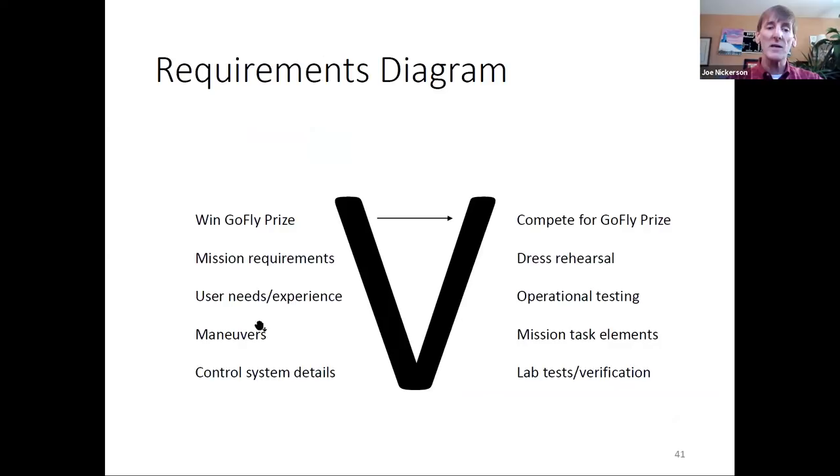And then you get down to the lowest level requirements. They could be structural details. They could be control characteristics. And then the way of testing that is for each system, building up some knowledge and verification, doing mission task elements of the aircraft, eventually flying dress rehearsals and then finally competing, so that you know you've been through all the pieces that are going to add up to help you meet the overall requirement.